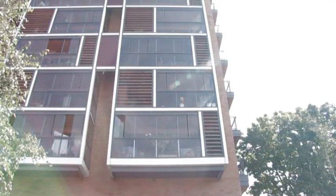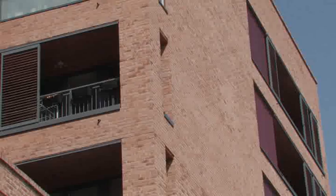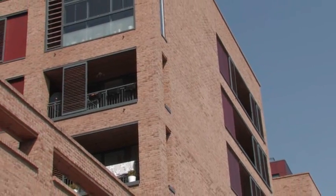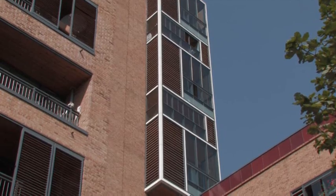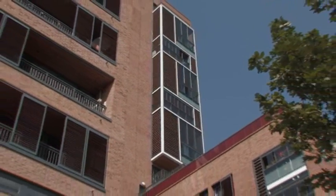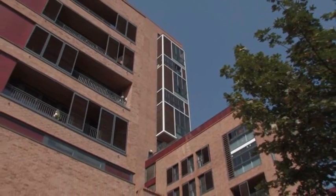Well, I do like the juxtaposition of this glazing, the wooden shuttering, the cladding further up, and the brickwork. I think it does go together quite well. Certainly, to the basic block forms of the building, it does give an interest. Well, whether they're there because of noise in the end, because normally it's the sort of thing you might do where you're feeling there's a lot of traffic.